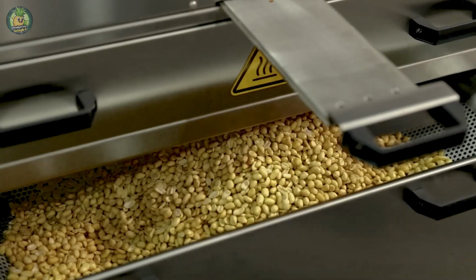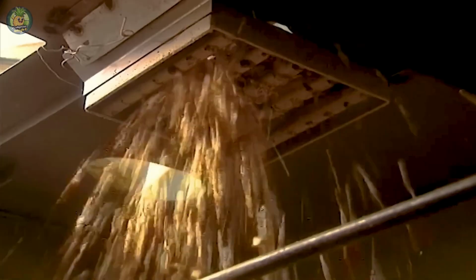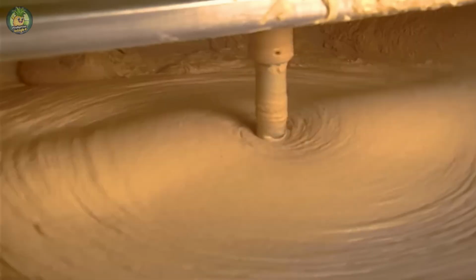Those chosen peanuts take a trip towards this grinder and start revealing the smooth, buttery paste we all crave. It keeps on grinding the peanuts until it reaches the desired smoothness, and the magic ingredients that will enhance the flavor keep on being added little by little.